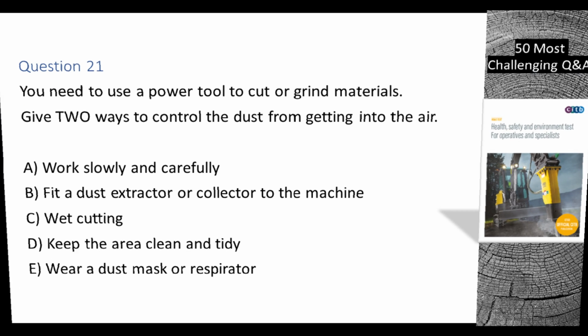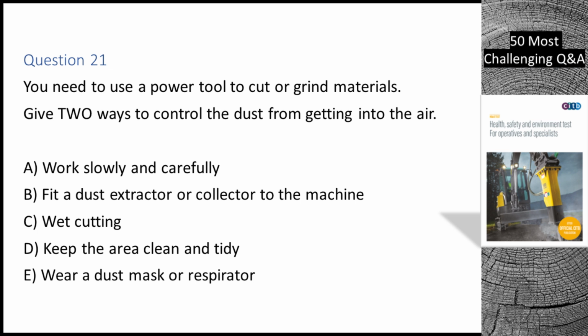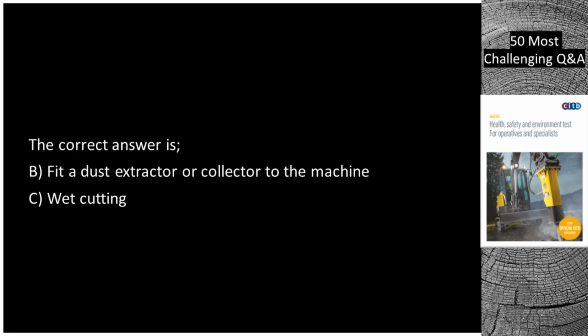Question 21. You need to use a power tool to cut or grind materials. Give 2 ways to control the dust from getting into the air. A. Work slowly and carefully. B. Fit a dust extractor or collector to the machine. C. Wet cutting. D. Keep the area clean and tidy. E. Wear a dust mask or respirator. The correct answers are B. Fit a dust extractor or collector to the machine. C. Wet cutting.